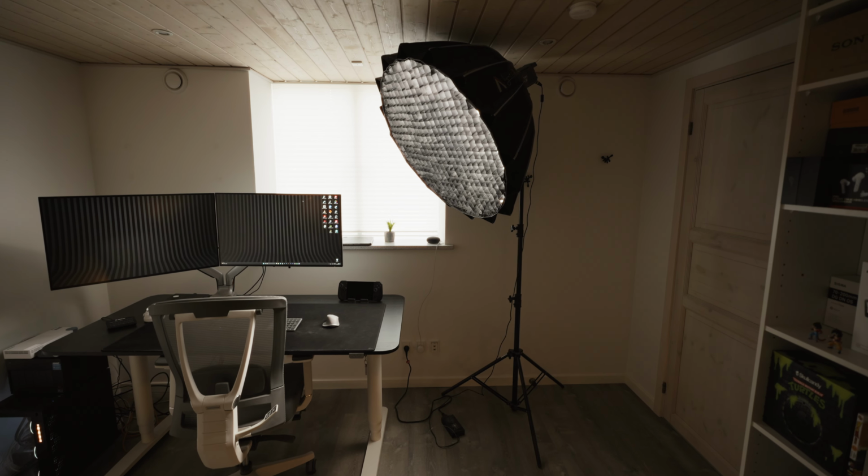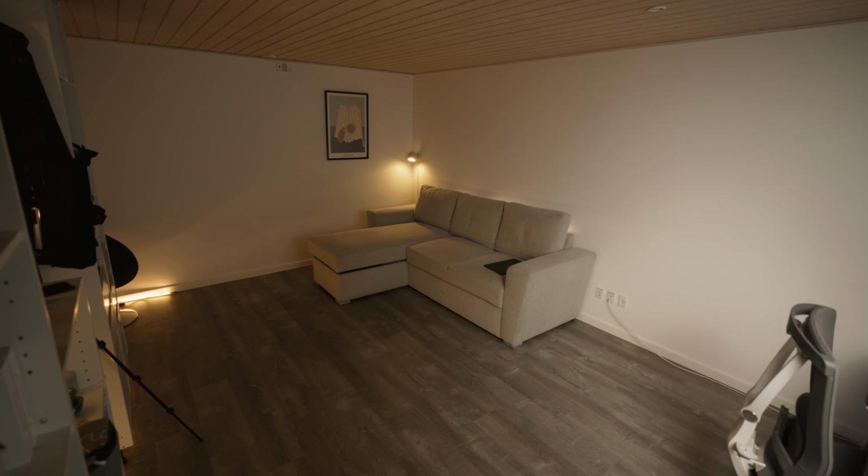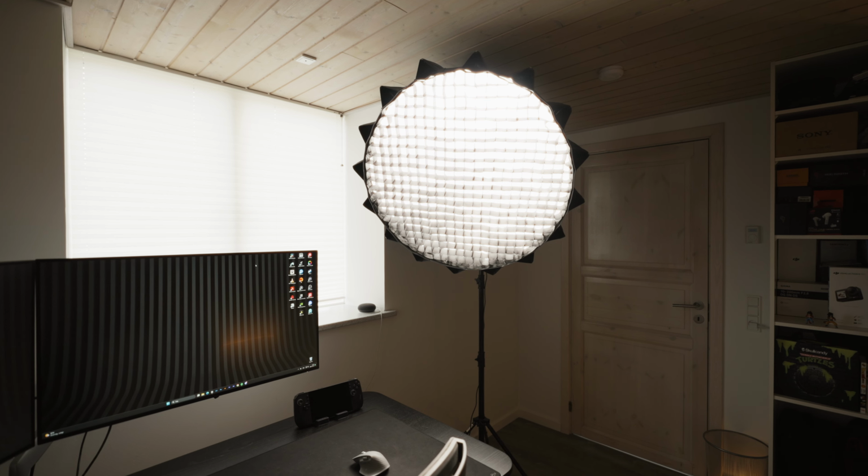I never use my ceiling lights at all, and the reason for that is because of this big softbox and all of this ambient light. So let's go through it one at a time. This right here is the only lamp with a softbox I own, and it's only for very few projects where I feel like I need a stronger light. I mainly use this light as my key light for projects.